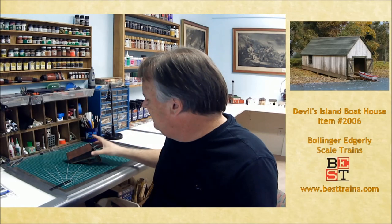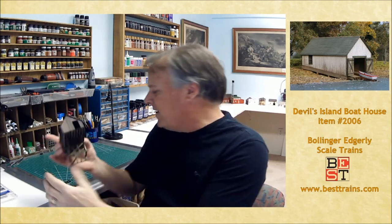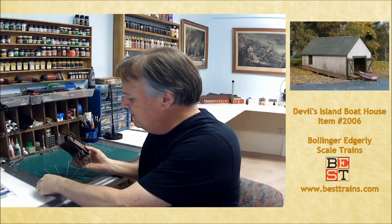Okay, that's it, guys, for our boathouse. It doesn't look much like a boathouse. You're not going to get a boat up that ramp. The boat ramp actually could work as an ore track if you wanted to. You could put it back here in the back door, place it in there.